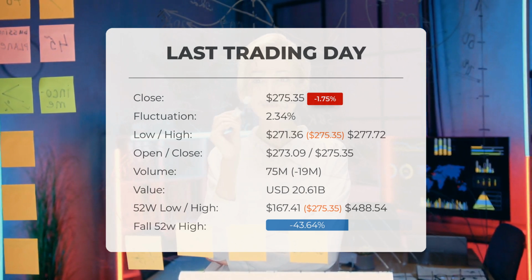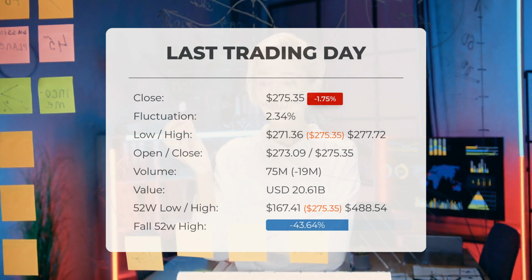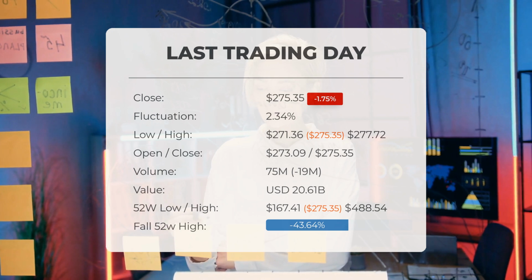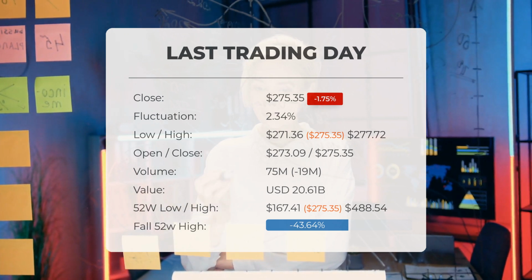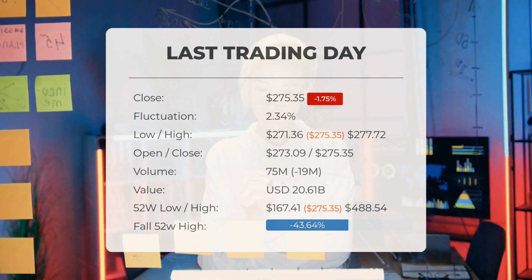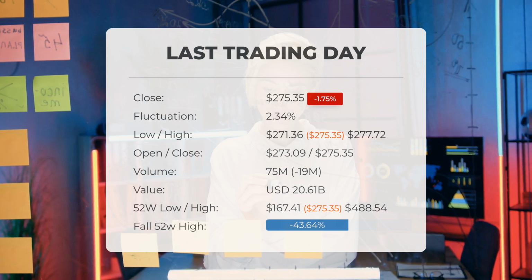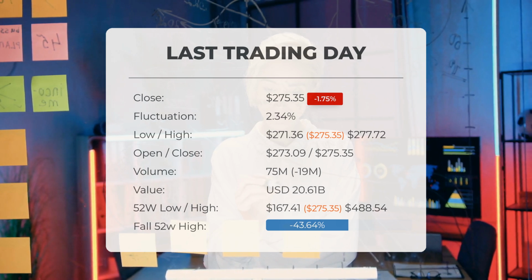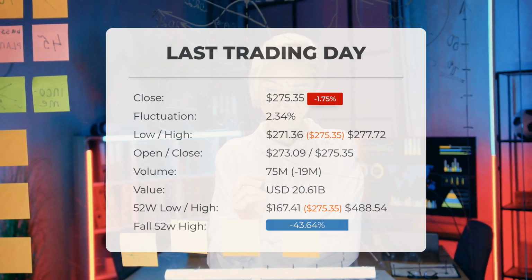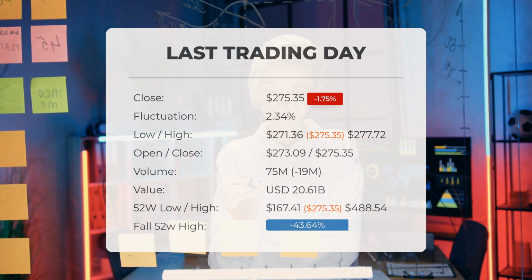The price has increased in 6 of the last 10 days and is up by 15.71% over the past 2 weeks. Notably, volume declined on the last day alongside the stock, which is a positive indicator, as volume should ideally follow the stock's movement. On that day, trading volume decreased by 19 million shares, with a total of 75 million shares traded for approximately $20.610 billion.